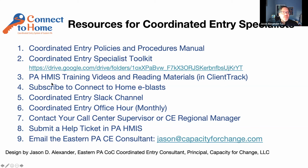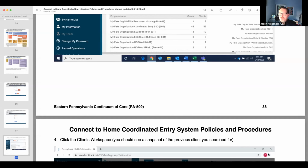The third resource that I'm really excited to unveil is a brand new function in HMIS, which is actually a library of training videos and reading materials. I'm going to show you how to get to those because they are already in our system and we are slowly putting them together. Over time there'll be more of them to share, and you should keep checking to make sure you've always got the most recent ones posted. So now I'm going to properly share my screen and show you what those look like.